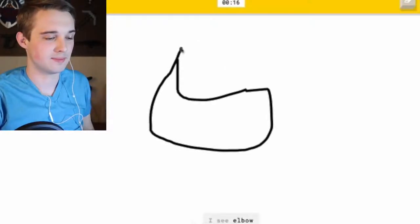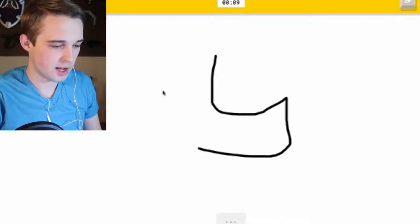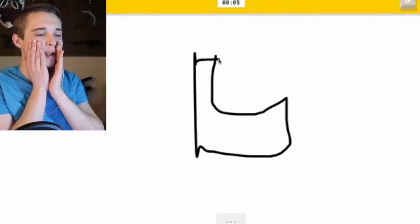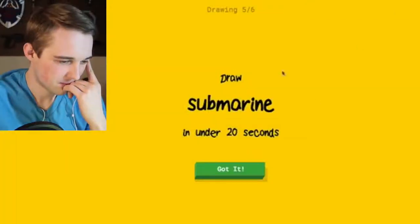I see elbow. Or shoe. Boomerang. Boomerang. Okay, I'm gonna erase my drawing, try one more time. I see shoe. Not a shoe, not an elbow. Come on! This one's hat. I should have been more specific. Sorry, I couldn't guess it.